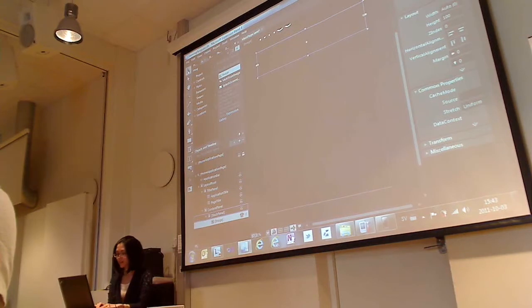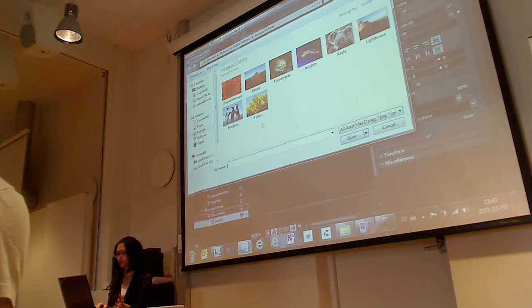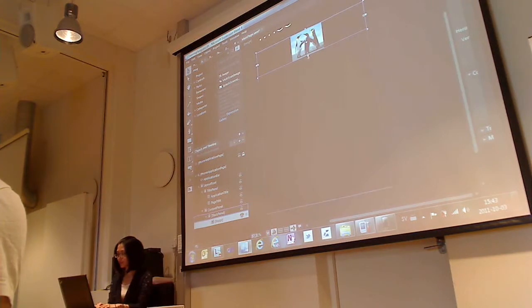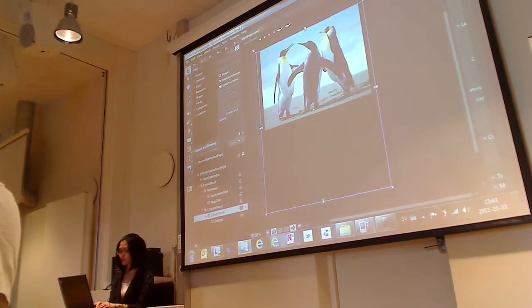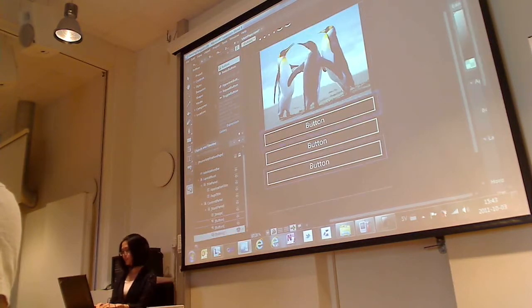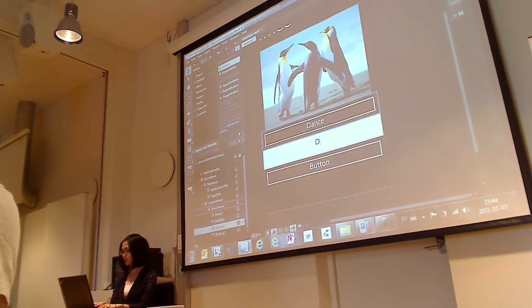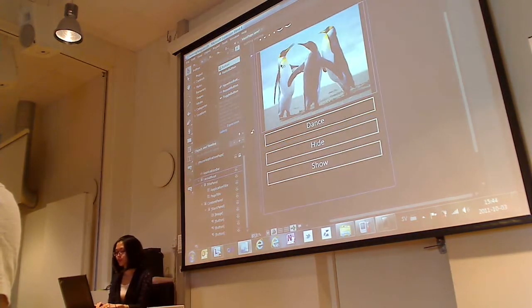And if I have the image selected here, I can go to the properties panel and choose the source. Then I can look at my penguins. Click OK, yes, and it will show up there. And I can make it bigger. I mark my stack panel, search for buttons, double click the button 3 times, make sure it ends up in the stack panel. Okay, double click the buttons to change the text. Tell it to dance, tell it to hide, tell it to show. So in order to make them dance, I used a storyboard.